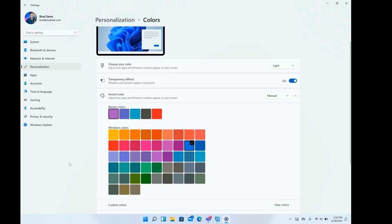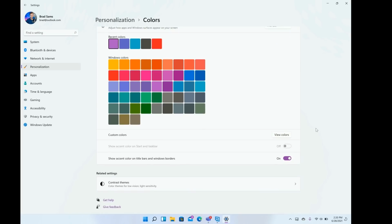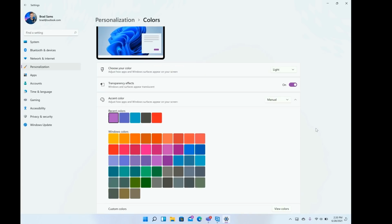And light mode and dark mode aren't perfect again across the UI. There's definitely areas where light mode has just not been properly skinned to dark mode, and things just kind of break a little bit. But for the most part, it's pretty darn good. A lot of these customization settings are going to feel very familiar to what is in Windows 10. Not a whole lot has changed.